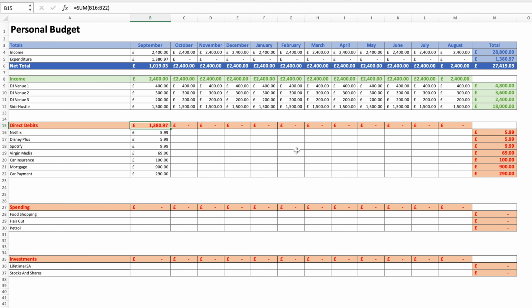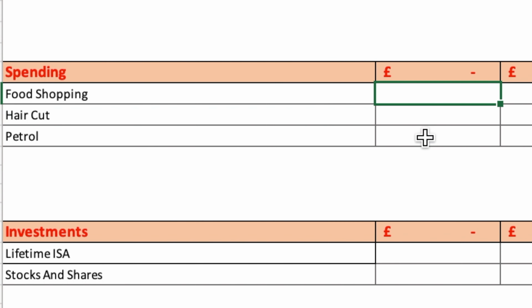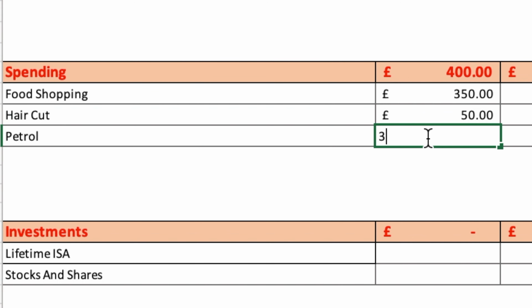I guarantee when you lot put in your own direct debits, you're going to be shocked at the amount of money you spend a month just on direct debits. Then you come down here and you see food shopping and stuff like haircuts and petrol, things that you always get on a monthly basis. So we're gonna say food shopping on a monthly basis is around about £350. Haircut, my haircut is £25 per time I go, and I get my haircut twice a month, so it's about £50. And then petrol, I'm gonna say I do about £300 a month on petrol.